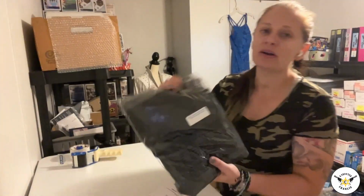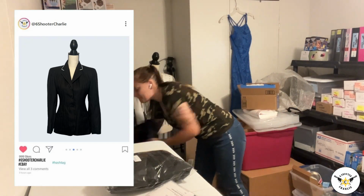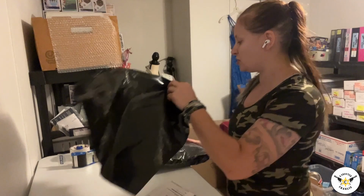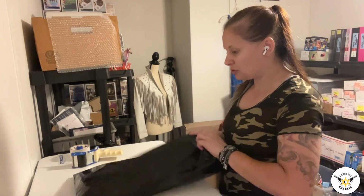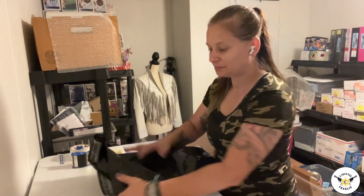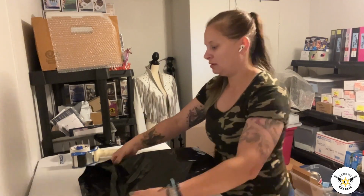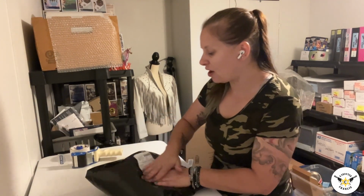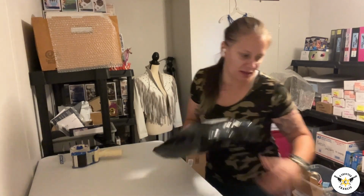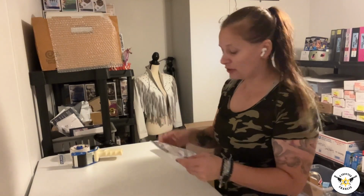Marigold. This is an equestrian hunt coat that sold recently. This was a pickup from my sister. Speaking of sourcing from those you know. This is going to Brownsburg, Indiana. But I think anything can be daunting when you first start doing it. I mean, it's just setting up your system, figuring out what works for you, what you like.